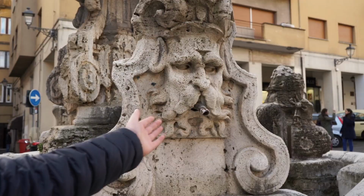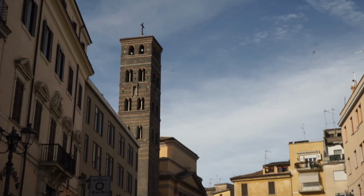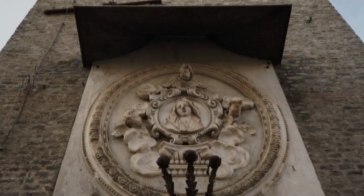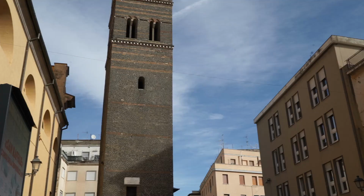Look at the picturesque Baroque masks of the fountain in Piazza Gairoli. On the central Piazza Gairoli overlooks the Church of St. Mary Assumed into Heaven, popularly called Santa Maria del Trivio or Trivium. Attached to the church, its Gothic bell tower, named Torre del Trivio, is about 50 meters high.